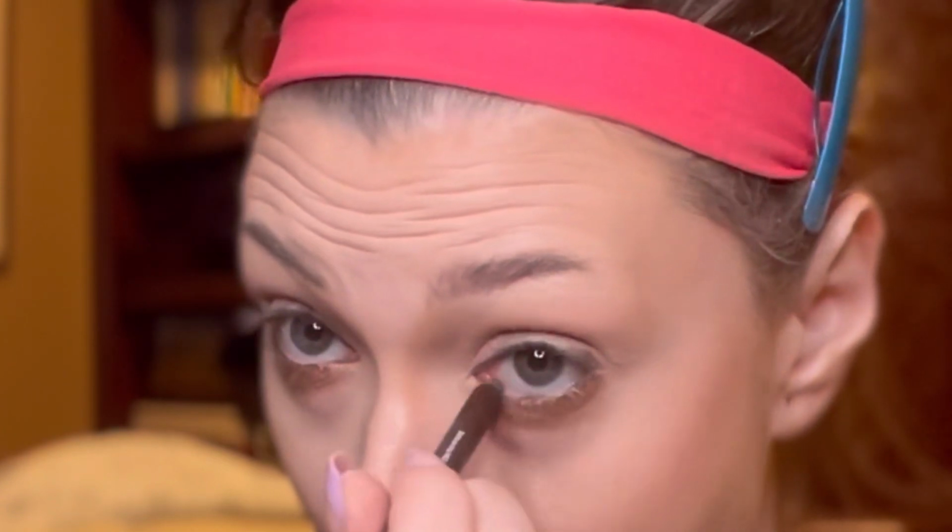Using a fluffy brush, I'm going to add some of the lightest contour color to my crease, and I just want to create this wash of color. I want it to be very diffuse and very soft. I'm going to take this light ivory color and just very gently buff it right underneath the brow bone and into that crease color we put down.